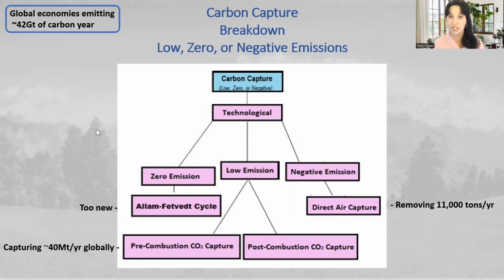The Global CCS Institute counts 65 facilities globally, currently capturing approximately 40 million tons per year. However, currently global economies emit 42 gigatons of carbon per year, so there is still a 1,000-fold difference. Only direct air capture and other natural mechanisms of carbon dioxide removal can address legacy emissions, of which there are currently 19 DAC systems worldwide, capturing a total of 11,000 tons of CO2 annually.